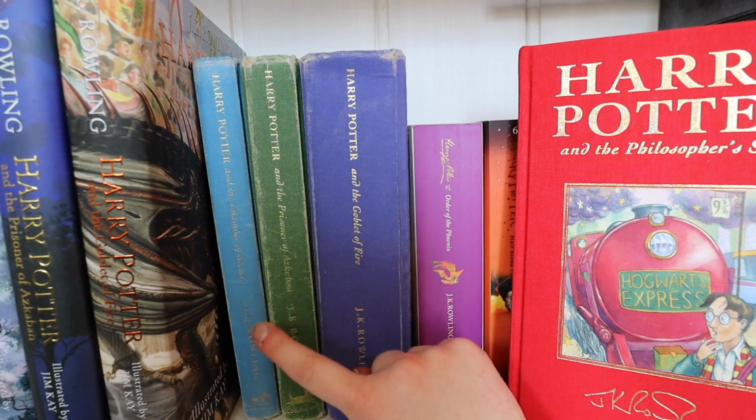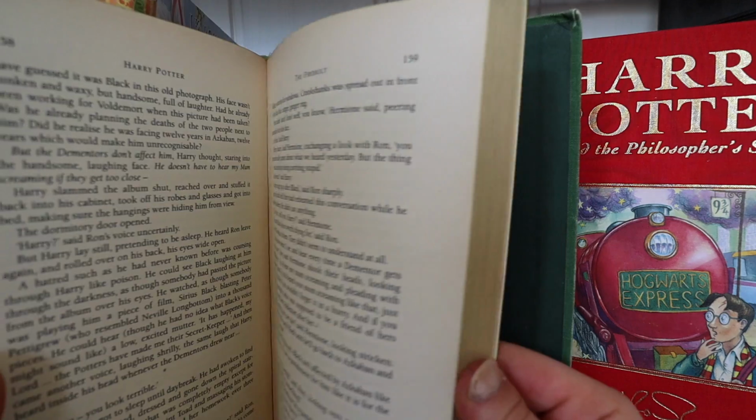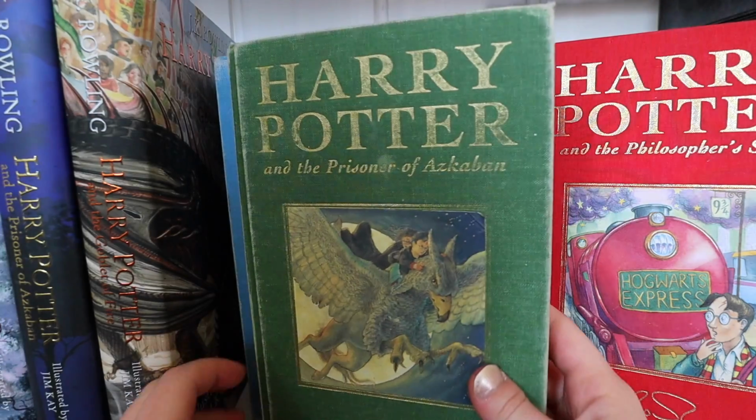These are my main editions. These are the ones I first read when I read the series, so they're really, really special to me. These are some of my most prized possessions. I love these books so much.